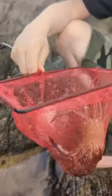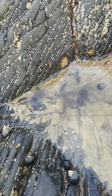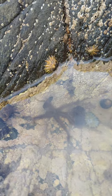5 Rockpool creatures in 1 minute. Let's go. First, the angriest crab in the ocean is the velvet swimming crab. Second, the brittle star. One of the coolest looking aliens on this planet.